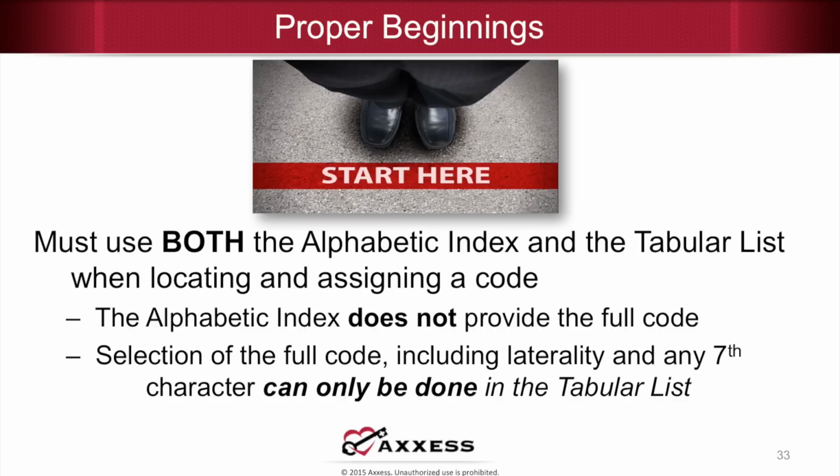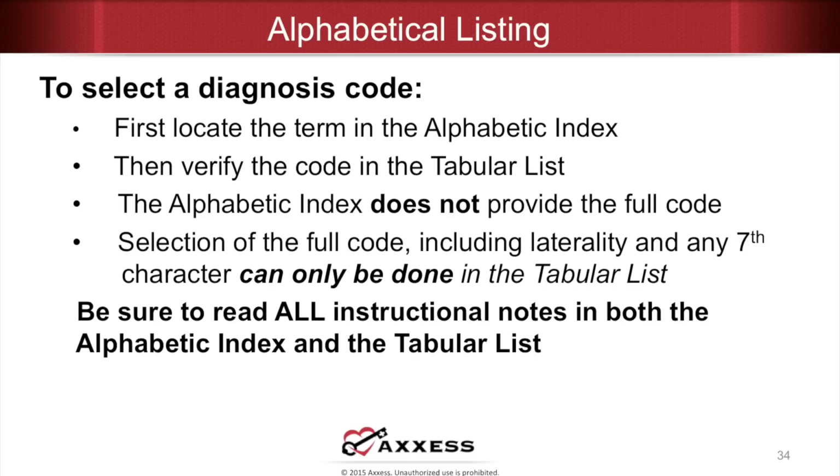So to code properly, we're going to start here. The first rule is to use both the alphabetic index and the tabular list when you're locating and assigning a code. Remember, the alphabetic index does not provide the full code, and the selection of the full code, including your laterality and any 7th character, can only be done in the tabular list. In the alphabetic listing, remember to select a diagnosis code, you first find it in the alphabetic index. Then you verify the code in the tabular. You read all the directions around that code in the alphabetic and the tabular, and read all the directions before you choose a final code.